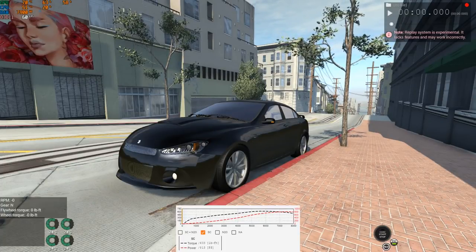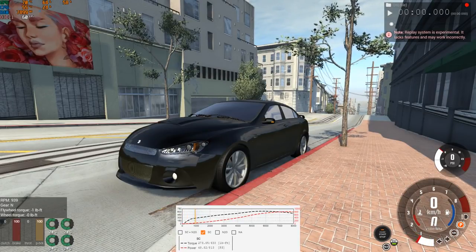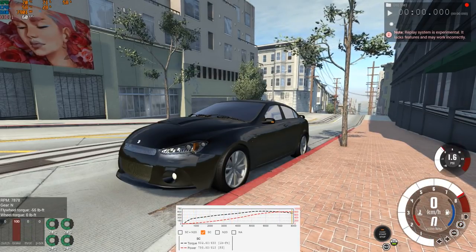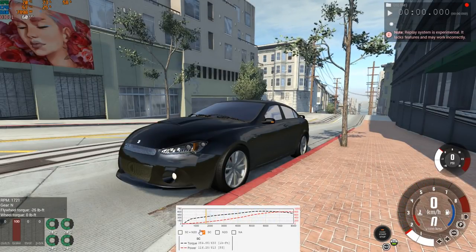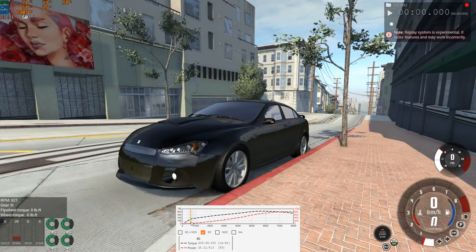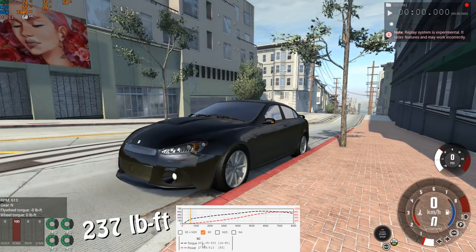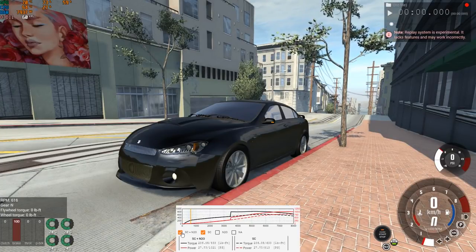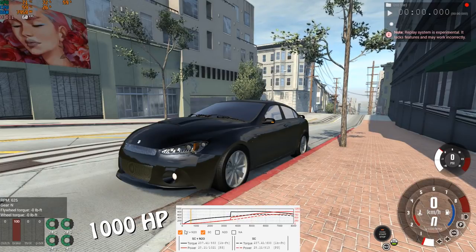So let's do a quick lap and let me demonstrate the horsepower. Yep, 800 horsepower. As you can see, this is the graph. Look at it. This thing is making 237 pound feet of torque on idle, which is absolutely awesome. And let's see, with nitrous oxide, as you can see, nitrous will kick in and it will go all the way to 1000 horsepower, which is absolutely amazing.